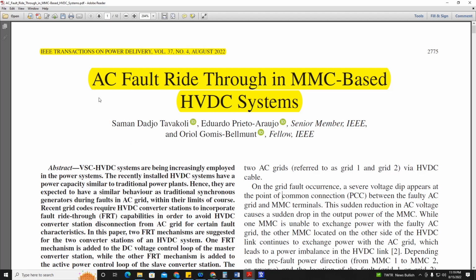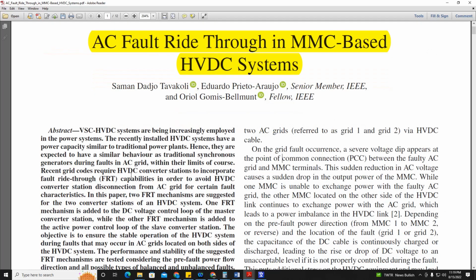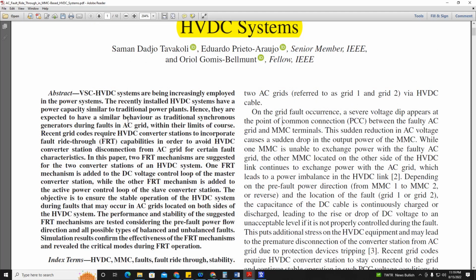Today we will discuss one research paper entitled AC Fault Ride-Through in MMC-Based HVDC Systems. This was recently published on 4 August 2022. So this paper was published this month.